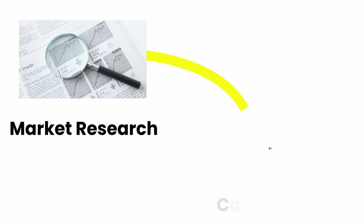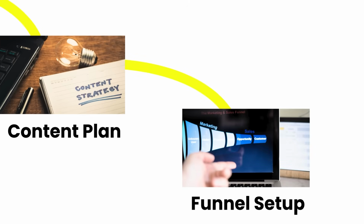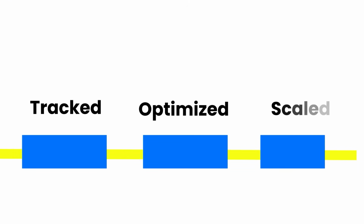It didn't just tell us what to do, it showed how all the pieces connect. The market research directly fuels the content plan, which drives the funnel setup, and the funnel is tracked, optimized, and scaled in one loop. What's even crazier, it packaged the whole thing like a training program. So while you're running the system, you're also learning the system. That means you don't just copy paste a template, you actually understand the strategy behind it.